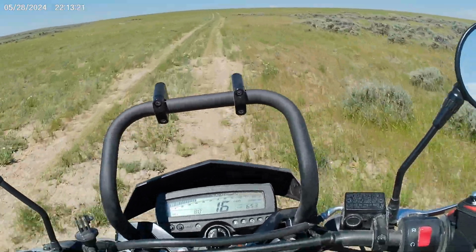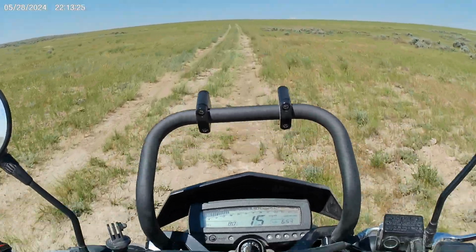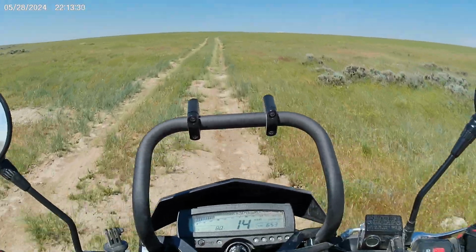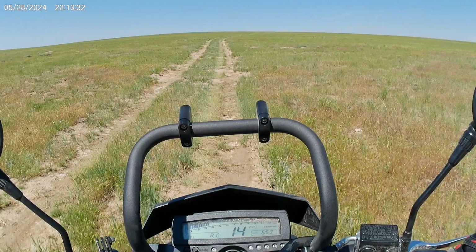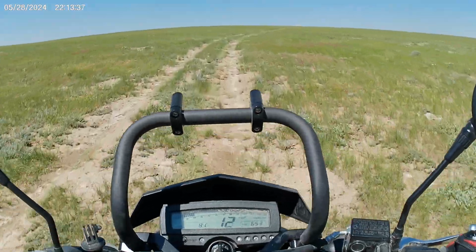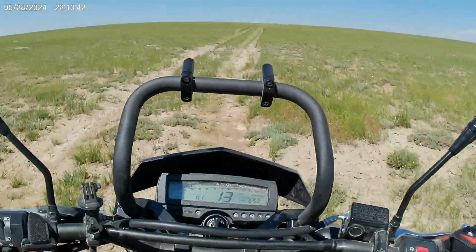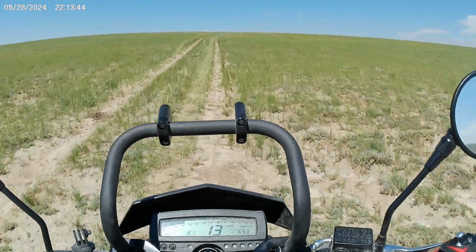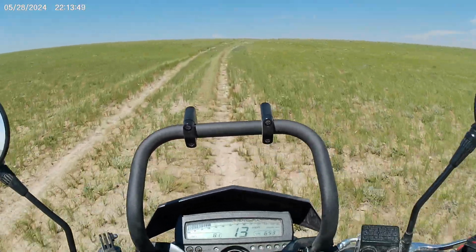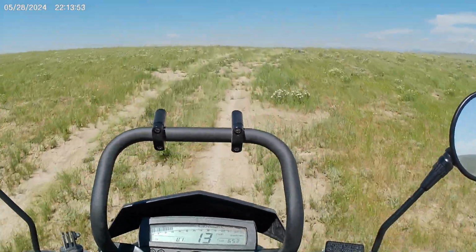I don't really want to run down highways with this bike, but I can take some back roads and get to the southern end of the Bighorns, just going on county roads and stuff. It'll be a long old dirty road, but it might be fun. Definitely won't be doing that alone. That's like 85 miles to get up to where I want to go. I'll have to carry extra gas.